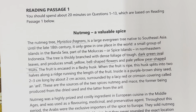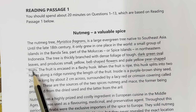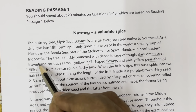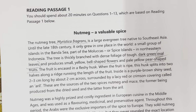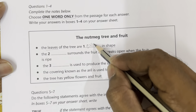See, here we have three shapes, guys. So oval-shaped leaves, bell-shaped flowers, and pear-shaped fruits. So we are least bothered about the fruits and the flowers, right? We only need to know the shape of the leaves, that is oval. So our answer is oval, right? So let's write the answer. It is nothing but oval.